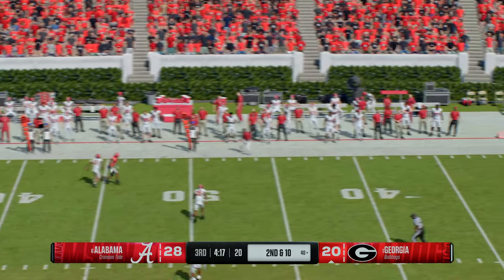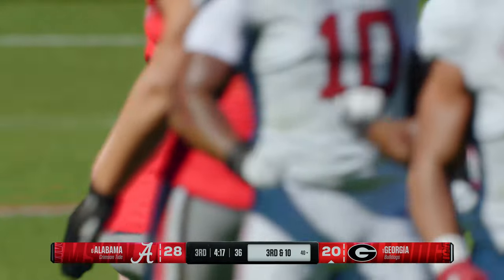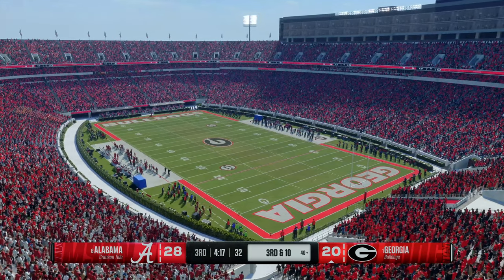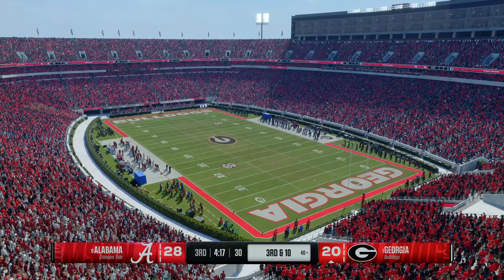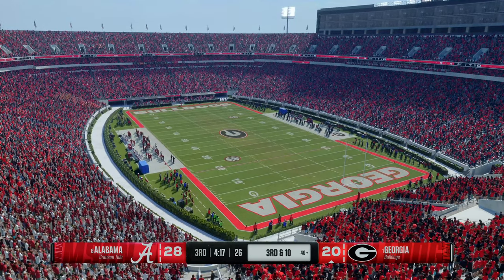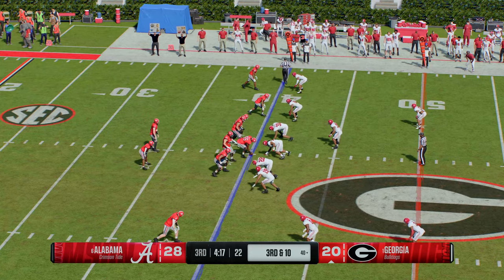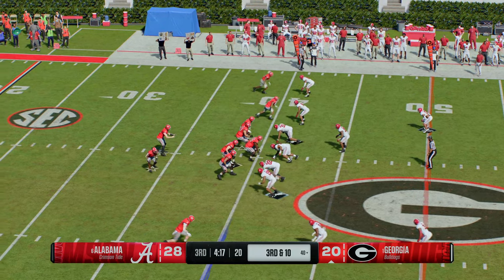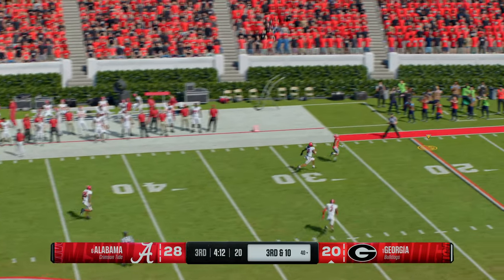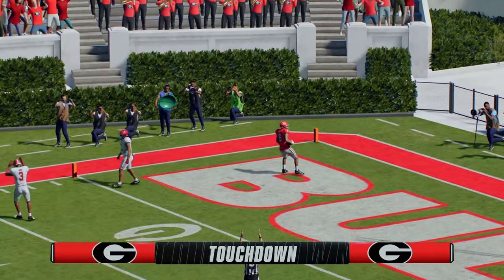Running out of time in the pocket. And with nobody open, he chooses to just throw it away. Promising start to the drive, but now two incompletions sets up a third and 10. Looking to throw it again. And he lofts it toward the left sideline. Catch made down inside the 20.